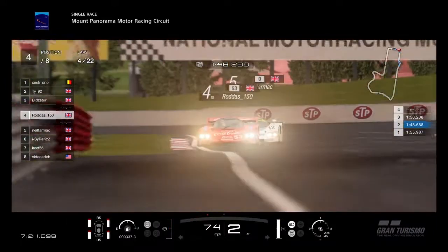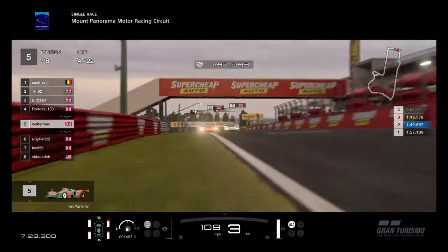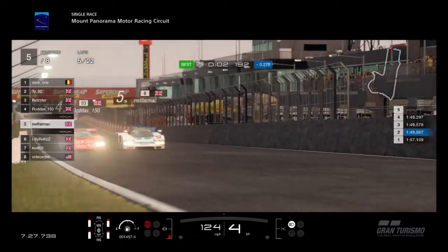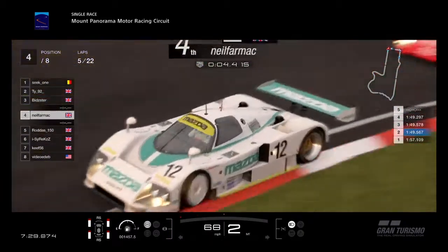Rodders goes a little bit wide. Neil gets a fantastic run out of the corner, gets alongside him. Side by side now down towards turn 1. Rodders not wanting to give up, but Neil has the inside and takes 4th place.